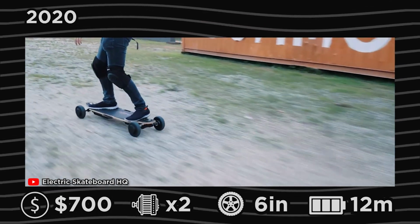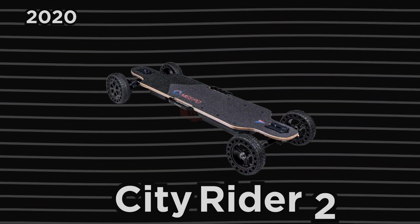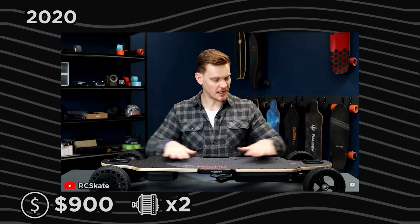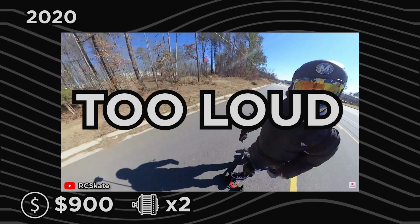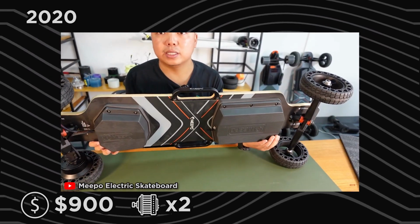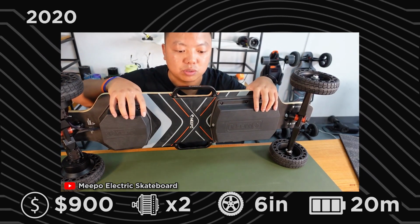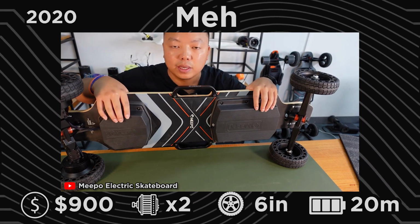So in late 2020, Meepo decided to drop the Meepo City Rider 2. Now, this was an improvement. For the price of $900, you're getting planetary gear drive, which tends to be a little too high, better build quality in the enclosures and deck, and more uncomfortable airless tires and a range of around 20 miles. Overall, a very meh board for the price.